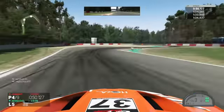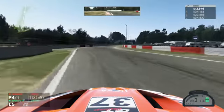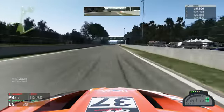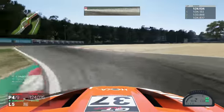I'm coming towards the end of the lap. We were P2 for quite a lot of the session, but we see we've dropped down to P4 for the moment, and it does seem quite likely that will stay there given the pace advantage that some of the guys in front have. Let's come to the final complex now.